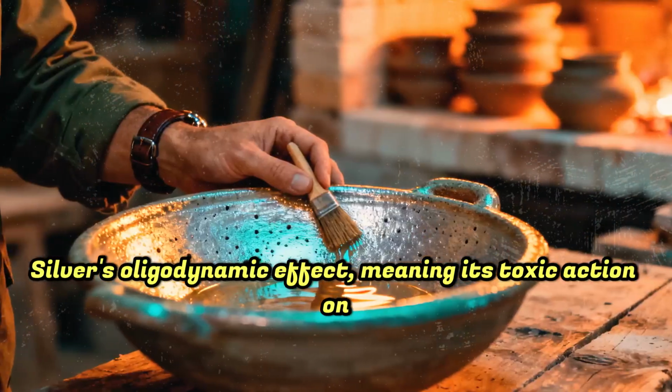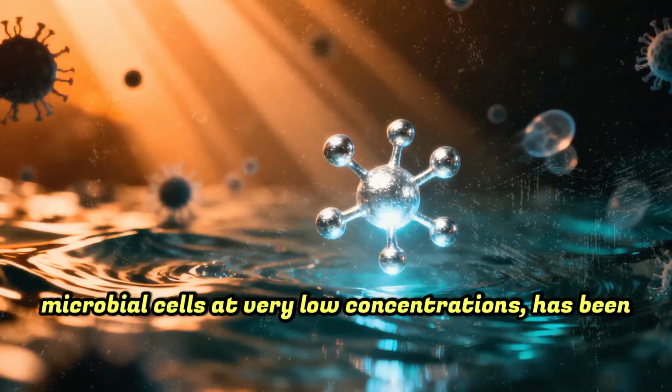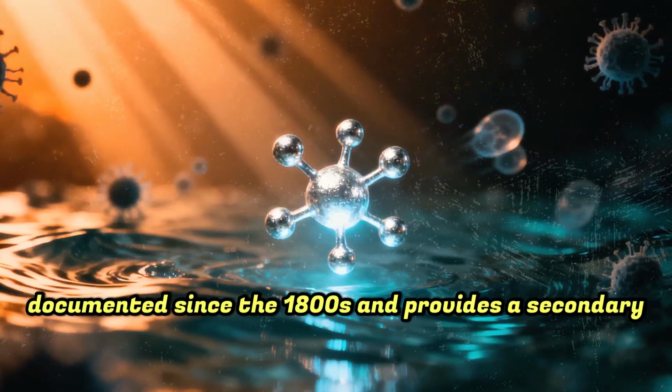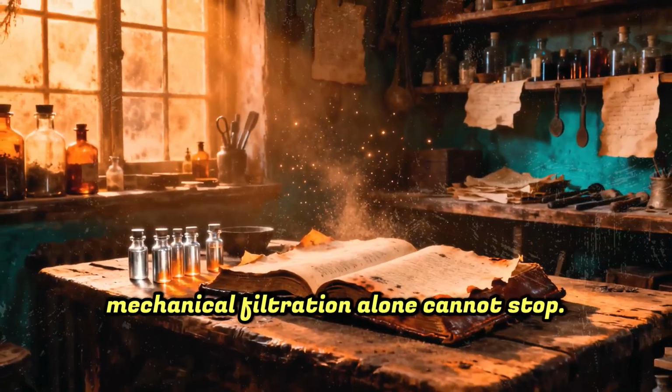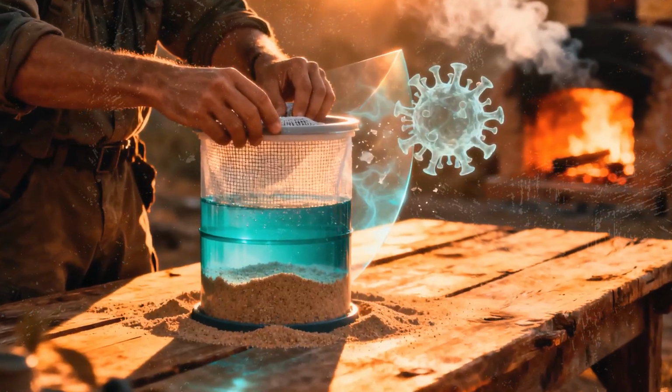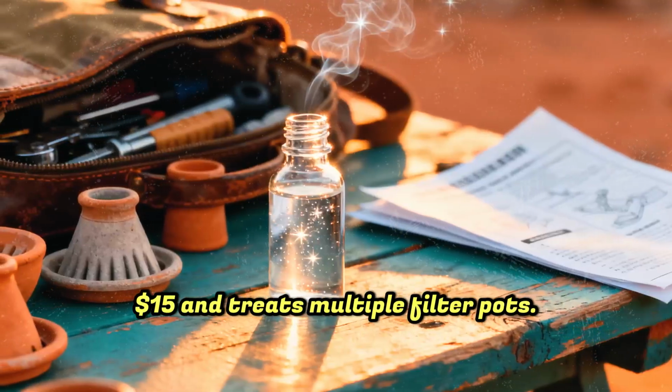Silver's oligodynamic effect, meaning its toxic action on microbial cells at very low concentrations, has been documented since the 1800s and provides a secondary layer of pathogen kill for viral particles that mechanical filtration alone cannot stop. A small bottle of colloidal silver costs under $15 and treats multiple filter pots.